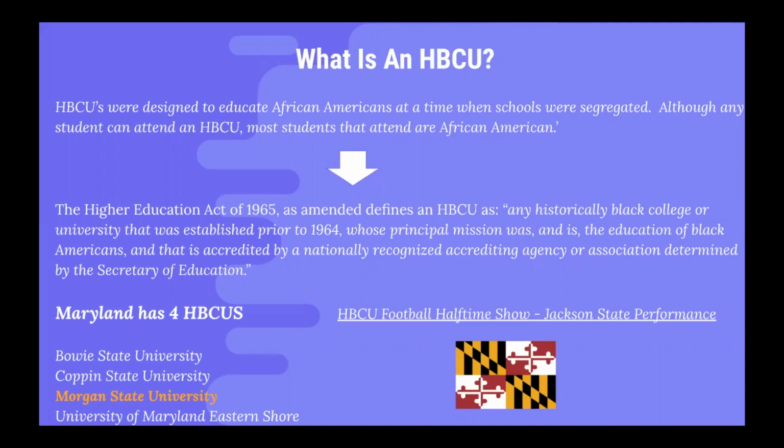And just so you know, the Higher Education Act of 1965, as amended, defines an HBCU as any historically Black college or university that was established prior to 1964, whose principal mission was and is the education of Black Americans, and that is accredited by a nationally recognized accrediting agency or association determined by the Secretary of Education, okay? So that's just some extra information for you.